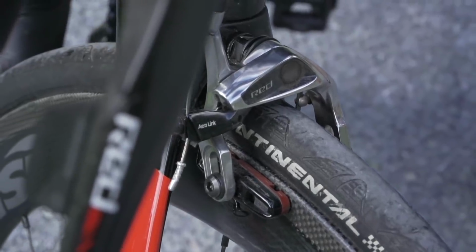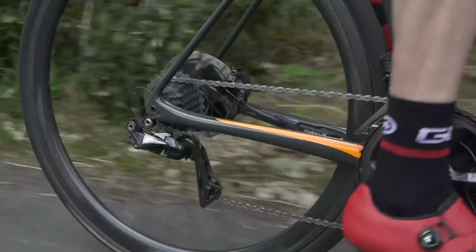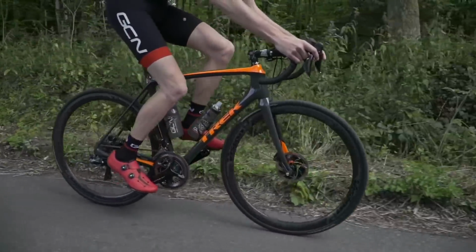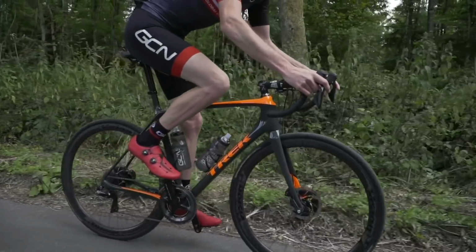Tyres not worn out, blown out sidewall, recipe for disaster. Chain not worn, broken chains definitely going down. Gears worn out, under pressure, skipping, probably going to go down as well. Basically, if you ever look at your bike and think, probably all right for one ride, it might not be. I've seen a really nasty one from an old worn chain. Yeah. It's horrible.